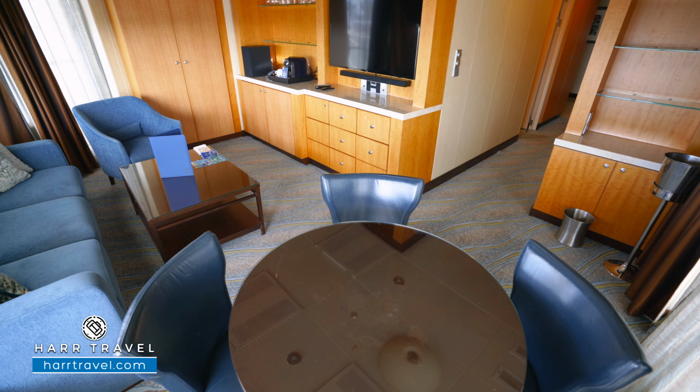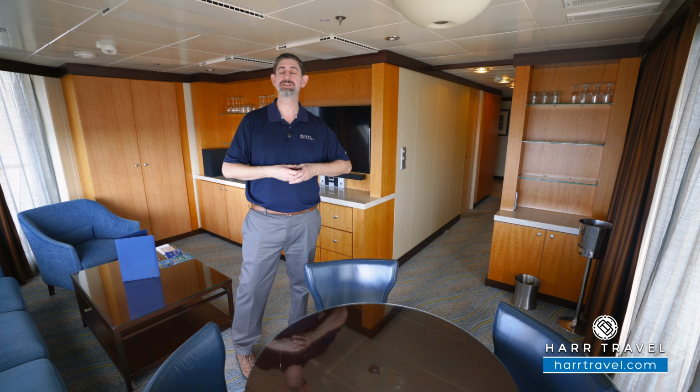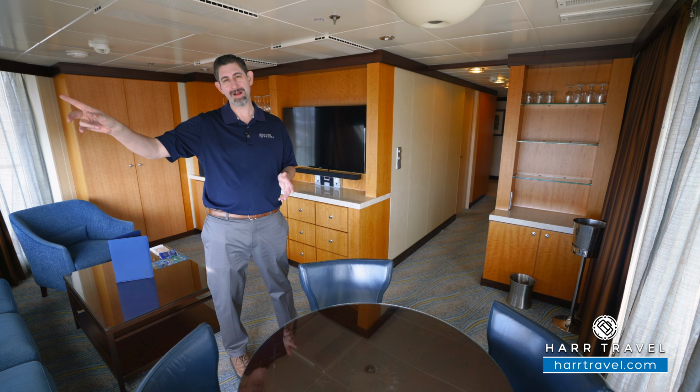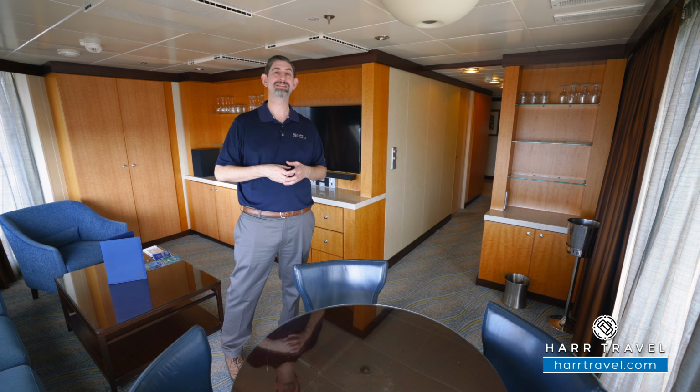Now one of the great things about being in Star Class is in addition to having specialty dining throughout the ship, you can bring your dining experiences right here in your suite. In fact, you can have every meal here or out on your balcony. I think you're gonna choose the balcony and I'll show you why in just a moment, but it's an awesome place for family game night or just gathering together.